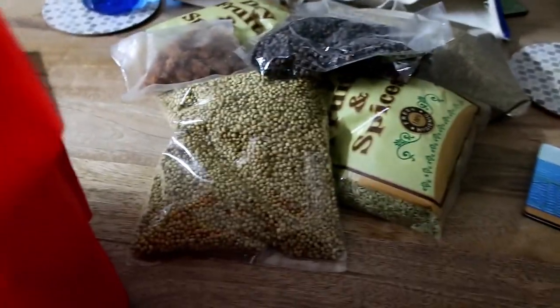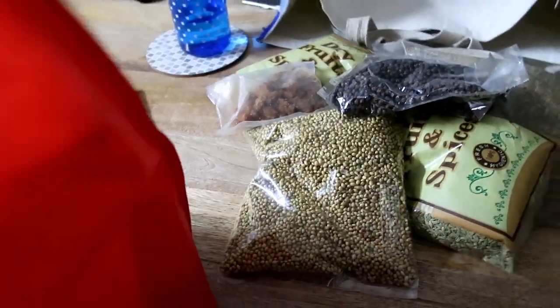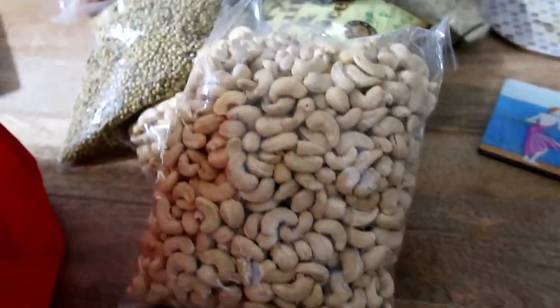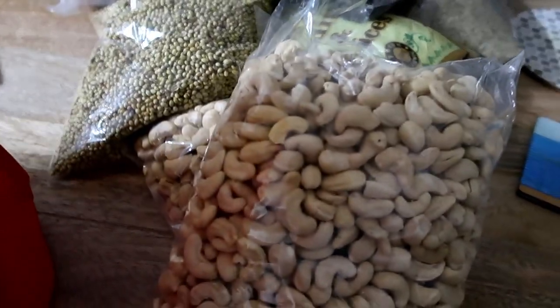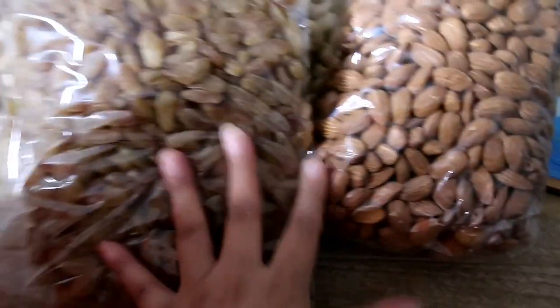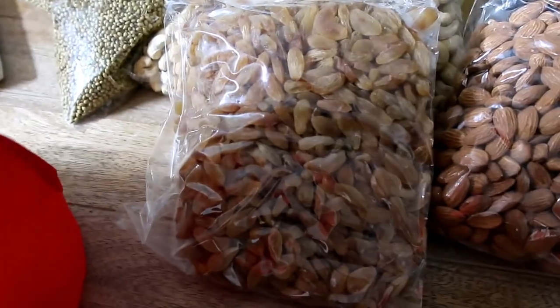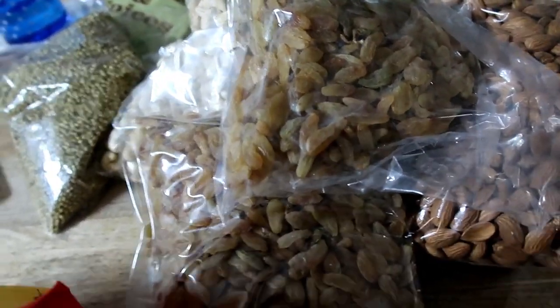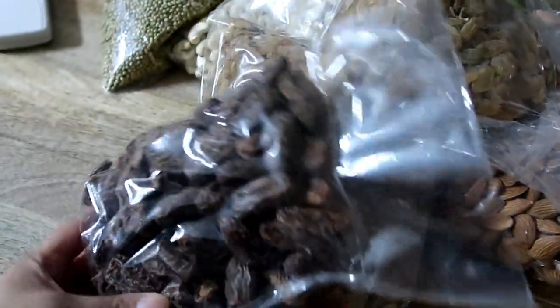All right, coming back to dry fruits, I also got some black pepper, peppercorns. It'll go in the digestive powder. Okay, so we got kaju, do jaga kaju. Then we got badam, then we got kishmish, some more kishmish. Then also we got my favorite of all, which is chuaras.